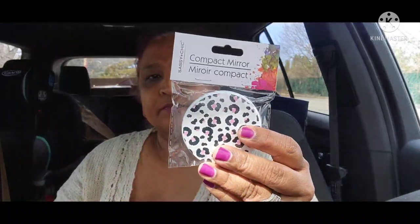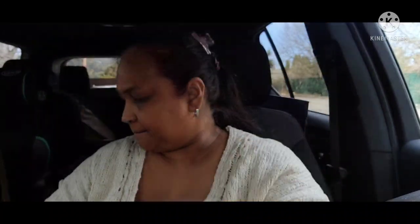The other thing I picked up is... let me show you guys what else I have in here. So I also have this beautiful compact mirror. It's a Sassy and Chic compact mirror, and I just love the look of that. It's absolutely stunning. Look at that. How absolutely beautiful. I just have some stuff that's getting in the way of me showing you guys what I have here.